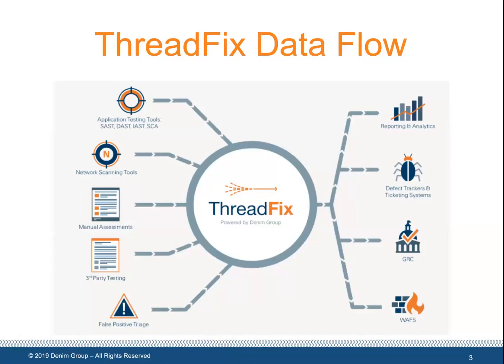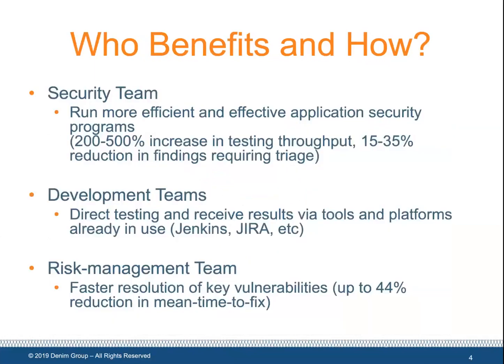In addition, by having all of this data in one central location, it gives you access to very powerful reporting and analytics so that you can drive into the data to really gain insight into how your program is working.